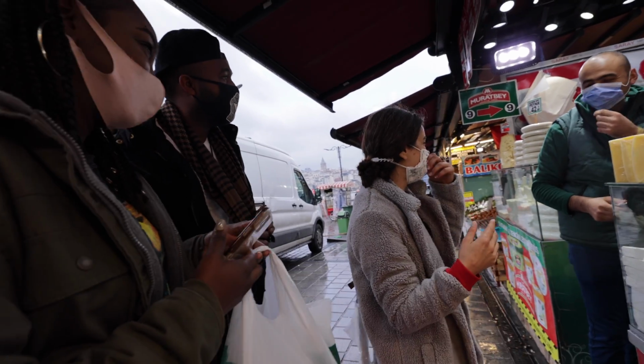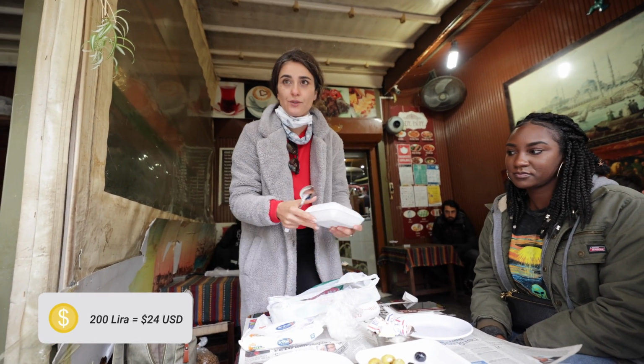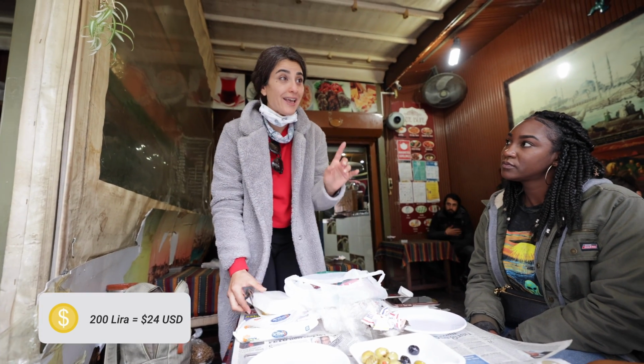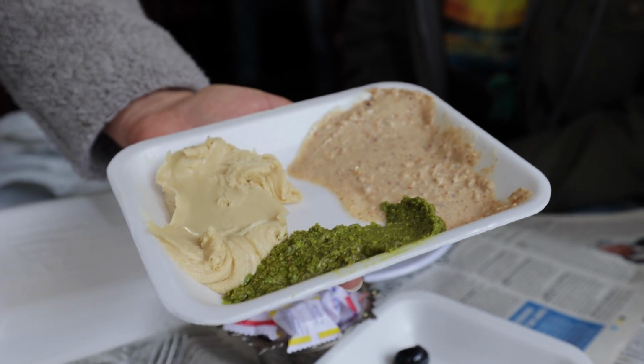Thank you. There was also pastrami, which actually turns out to be one of the most expensive dishes on our table. The pastrami is one of the most expensive bites on this table, which costs like 200 liras per kilo, which is more or less 10% of the average salary income for a Turkish. Really? Now also on the table was Turkish style Nutella, which is 100% hazelnut.